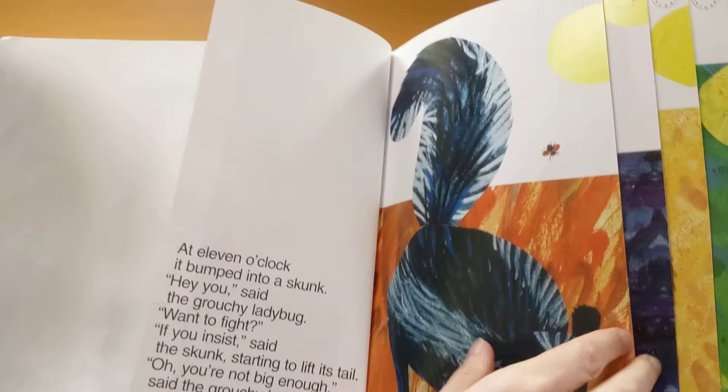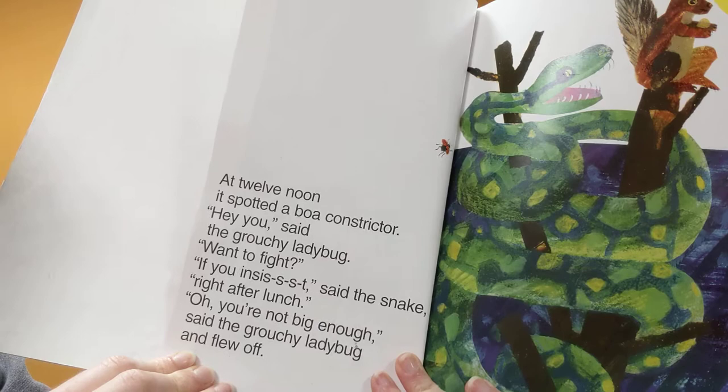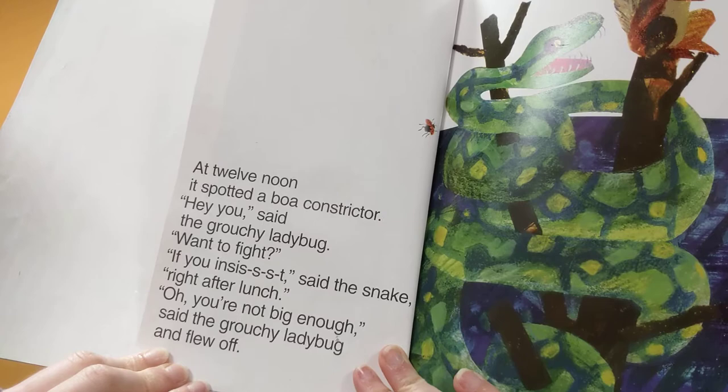Ooh, now what did he find? Snake. At 12 noon, it spotted a boa constrictor. "Hey, you," said the Grouchy Ladybug. "Wanna fight?" "If you insist," said the snake, right after lunch. "Oh, you're not big enough," said the Grouchy Ladybug, and flew off.